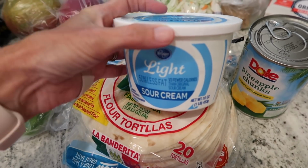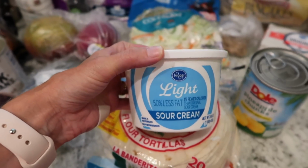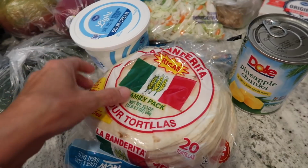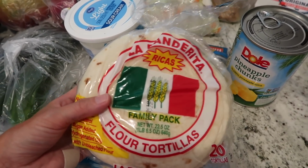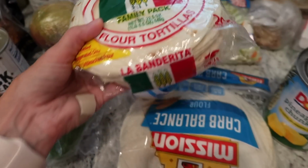The kids are gonna eat ground beef tacos because they're not crazy about the chicken, but I'm gonna do chicken crock pot tacos. So I got some light sour cream for that. I got these flour tortillas for Chance and Gracie June, and then Kaysen will eat the hard shell taco, which we already have some.